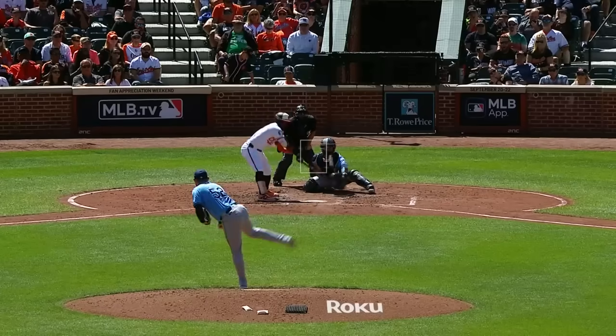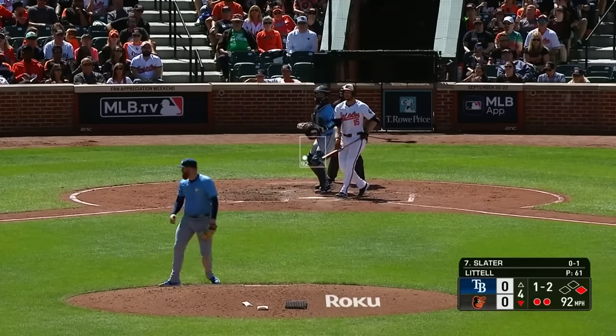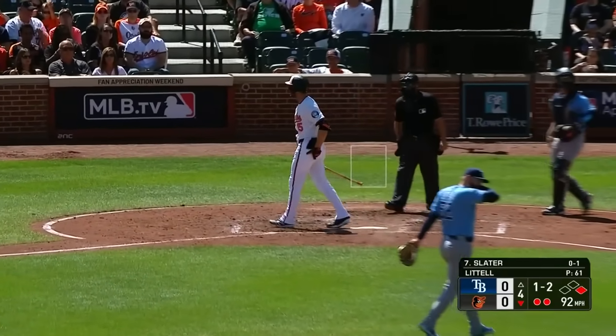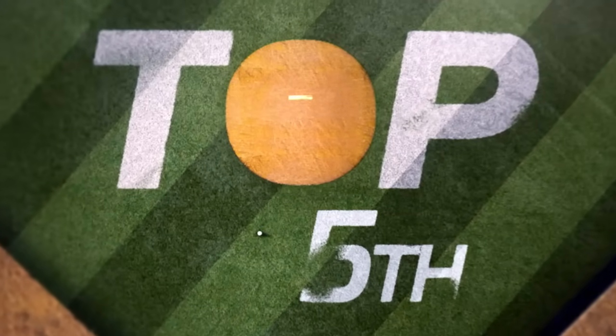Hollins scoops underneath this one into center field. That'll drop for a base hit. And now a stolen base threat out there for the Orioles. Offers up here. Littell gets him, even though Mullins is going. It goes for naught. Strikeout on a fastball. Strikeout here for Burnes.